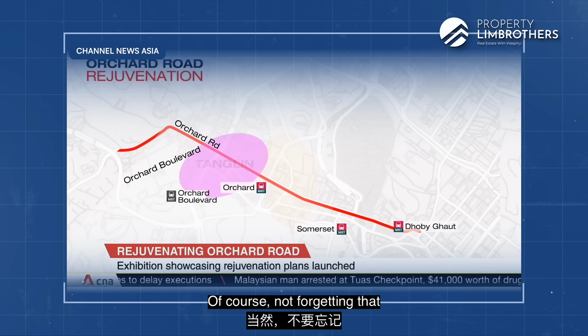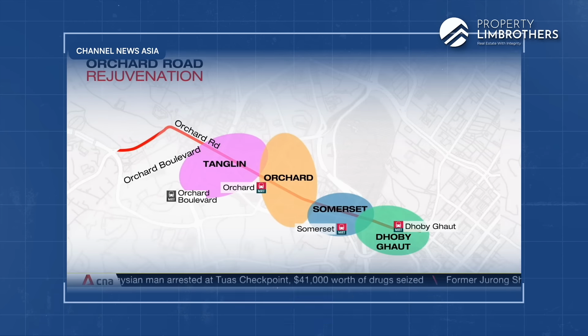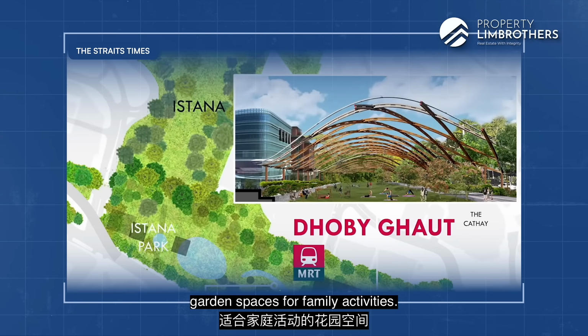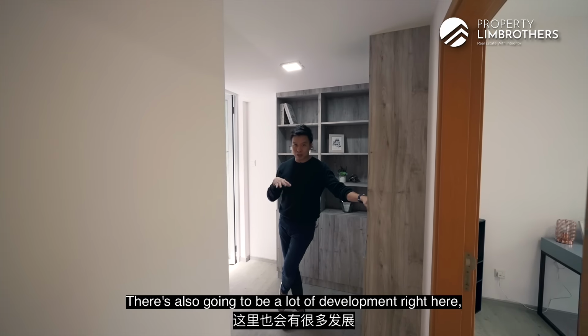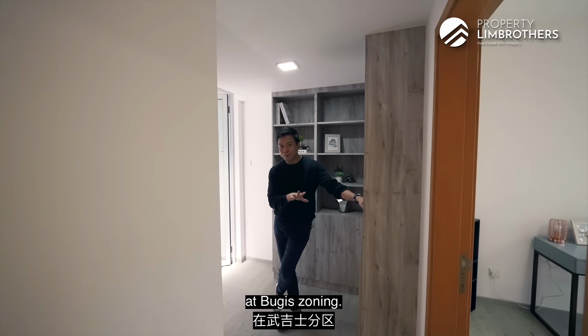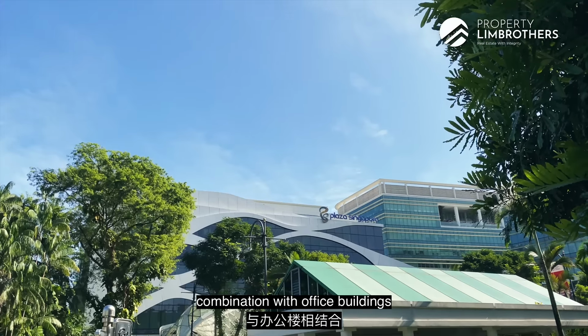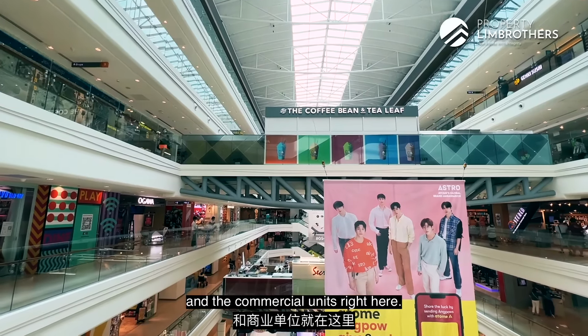And of course, not forgetting that Thomson East Coast Line is opening up at Orchard Boulevard. And when you come to the 4th segment, that will be where Dhoby Ghaut is. So this is being earmarked as a family zoning. There's going to be a lot of green space, garden space for family activities. There's also going to be a lot of development right here because it's very close to the civic district at Bugis zoning. If you were to look at the rental demand and the rental performance here, 8 at Mount Sophia is performing fantastically well with a huge expatriate pool, partly because of the combination with office buildings and the commercial units right here.